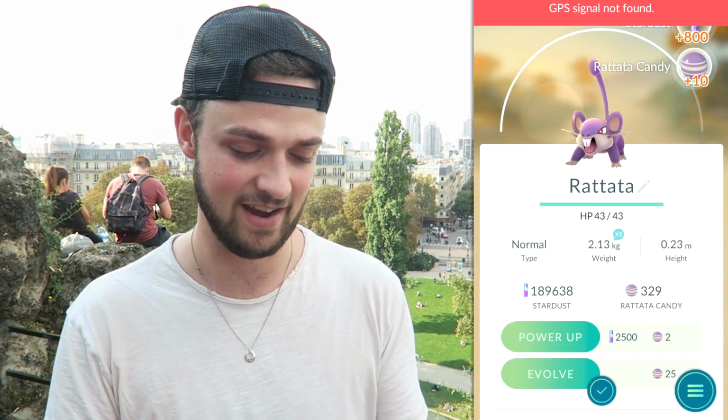Second egg, what can we get? I really want a Pikachu. I really want another Pikachu. I don't know if it's gonna happen. Rattata. Literally couldn't care in the world. It is an Alola form of Rattata and Raticate in Sun and Moon that's coming out later this year, but it's not linked into this game.